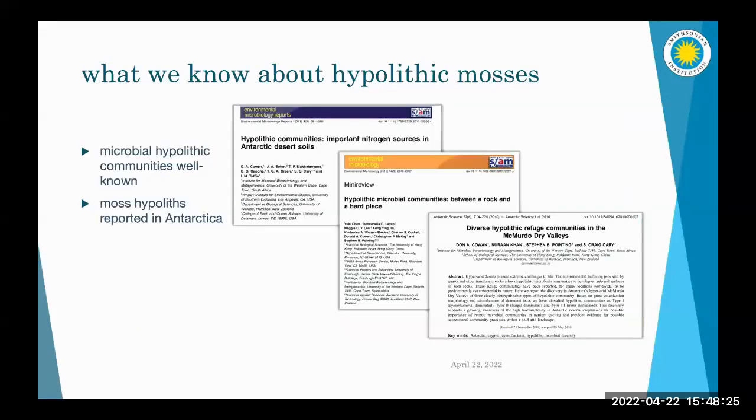I continued searching the literature and found a whole wealth of research on what are known as hypoliths. Cyanobacteria hypoliths are relatively well studied, including in the Mojave Desert. And some of those hypolithic cyanobacteria studies referenced the presence of mosses under rocks in Antarctica. So I knew that, okay, this is a thing. It's in Antarctica. It's here a couple of times at least. It's like a real phenomenon. So we designed a study.